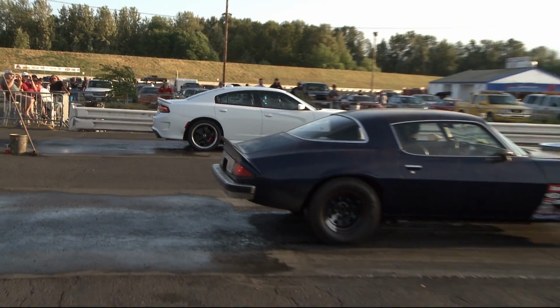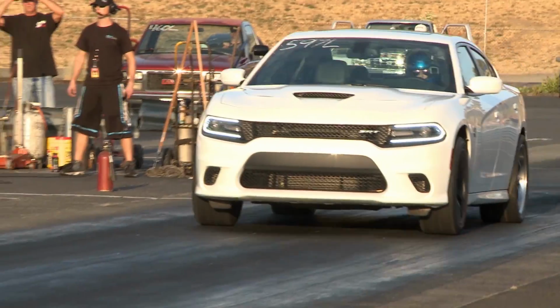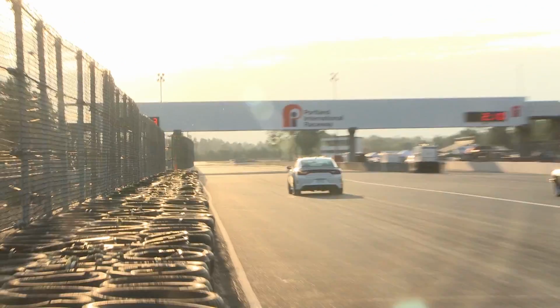I ended up going 123 at 11.73. Elana went out and practically hot-lapped the car after that and got better and better as her launches improved and the air temps dropped. Her best time was 11.18 at 125 miles an hour.